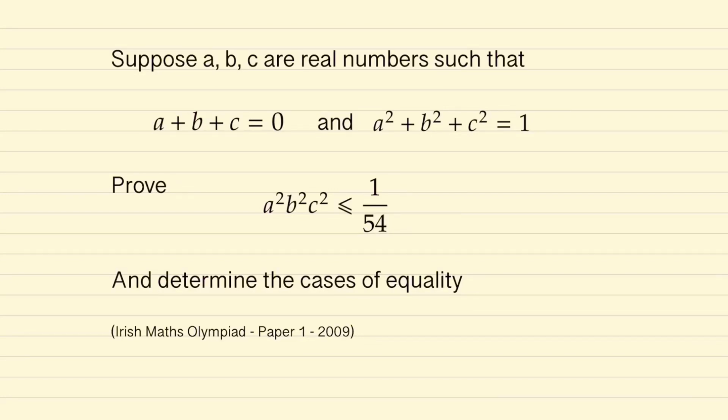This is a problem from the Irish Mathematical Olympiad. Pause the video if you want to give this problem a go, and when you're ready we'll go through the solution.